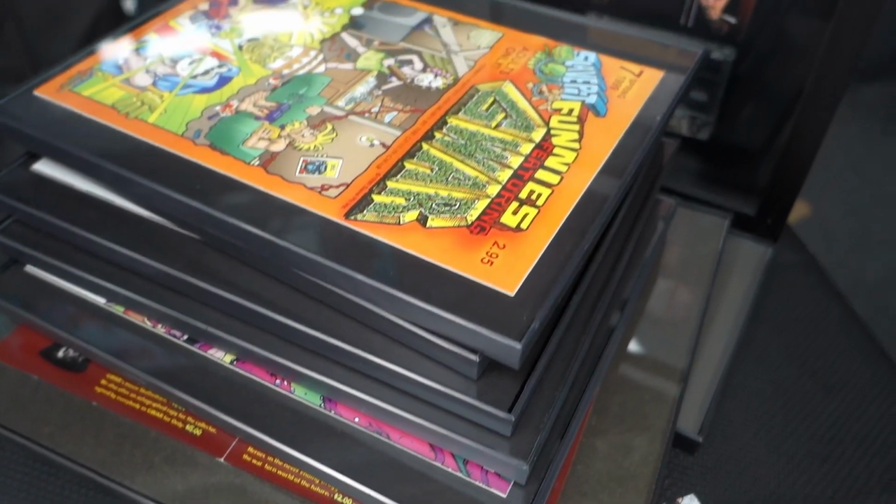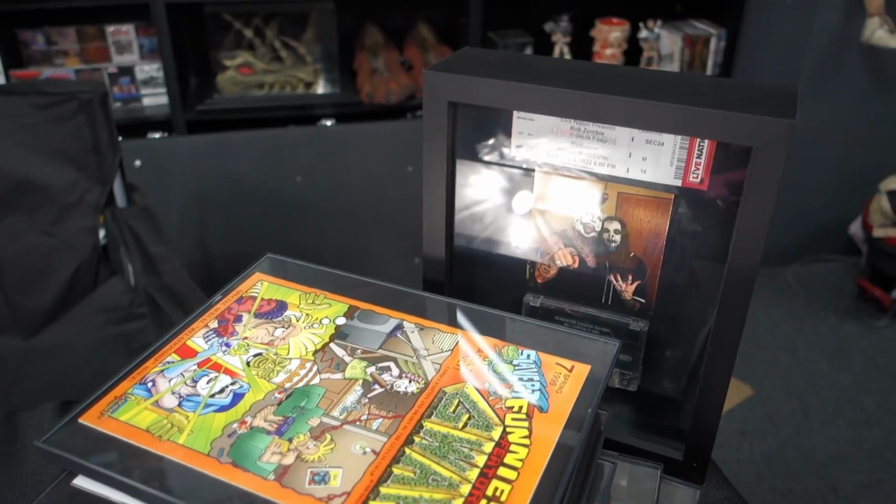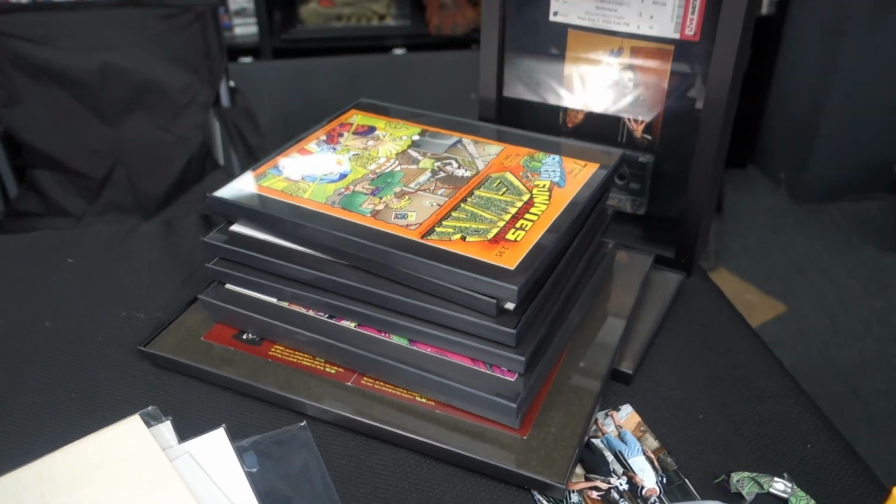Alright, the framing for now is done. Now we just have to find a place for all of these newly framed items.